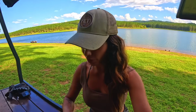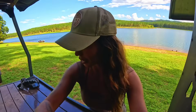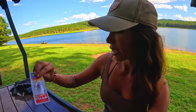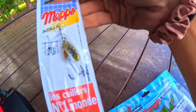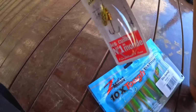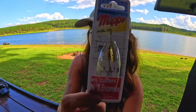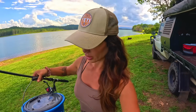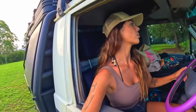Okay, so I will show you guys what I used to use to catch my live bait and I'll show you what I have switched to. So I used to use these little motor oil grubs, but I've recently discovered this bad boy. And honestly, I feel like it catches me more mouth almighties than this does. If you are at BCF, grab yourself this and you won't have any problems catching live bait out here. Got my bait bucket and my rod, chuck these on the ski, and then we're good to go.